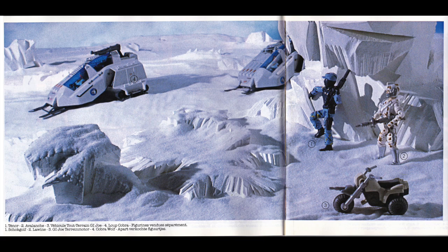Yeah. And the one part that gets me about this photo is above Shockwave and Avalanche, that horizontal slice in the ice looks like a mouth. Yeah. A mouth to me. So I can't get past that.